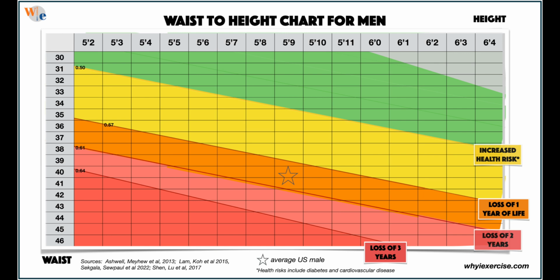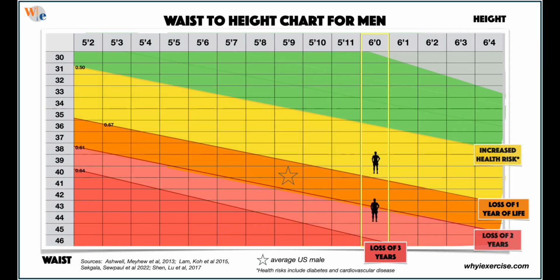The men's chart shows similar benefits for having a smaller waist circumference. According to research, a 6-foot-tall male with a 44-inch waist would expect to live 2 years less than a peer with equal height and a 40-inch waist.